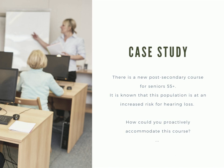Well, you could put a Digimaster in the classroom. You could put it on the opposite side of the room from the professor so that you can either sit in front of the professor to hear their voice directly, or you could situate yourself to the opposite side so you can sit closer to the speaker.